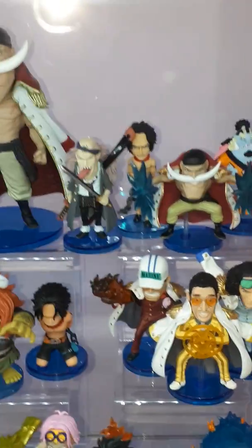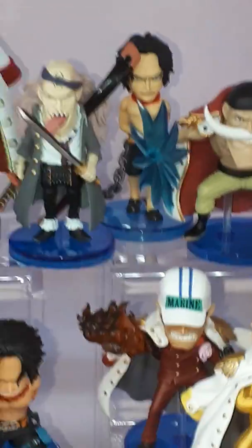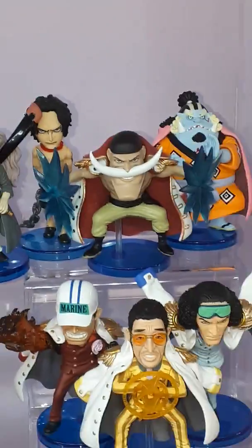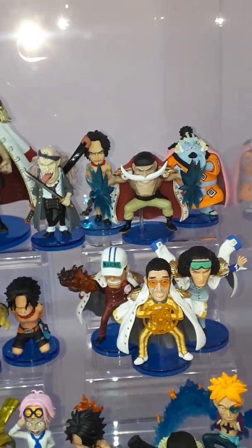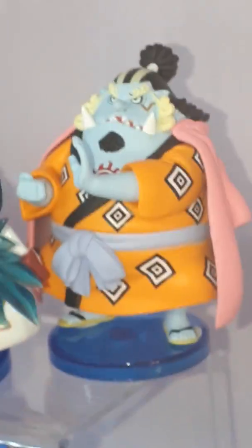So you've got Ace being taken out on the execution platform from that 2011 set, volume 14. You've got the history of Shirohige, aka Whitebeard, performing his Gura Gura no Mi there, which looks awesome. And then, of course, you've got Jimbei, the Fishman, who looks pretty awesome.